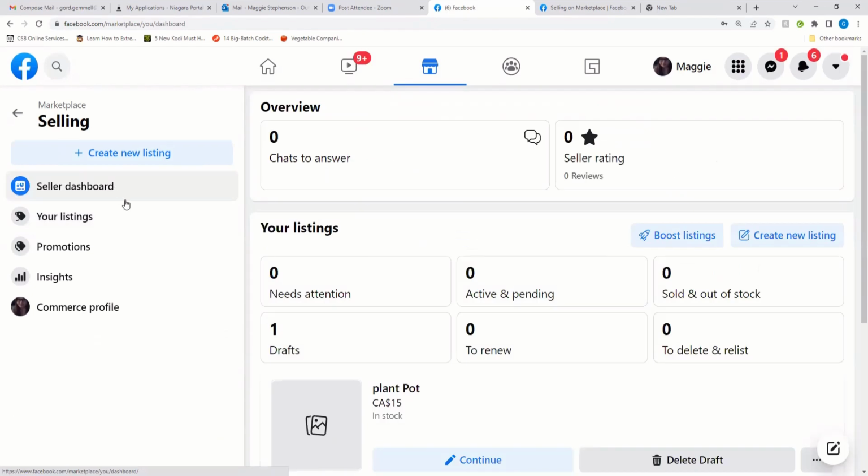Go back to your seller dashboard. Right here, when you're selling items, your seller dashboard can tell you how many chats you need to answer, how many reviews, or how high you are rated on Facebook Marketplace.